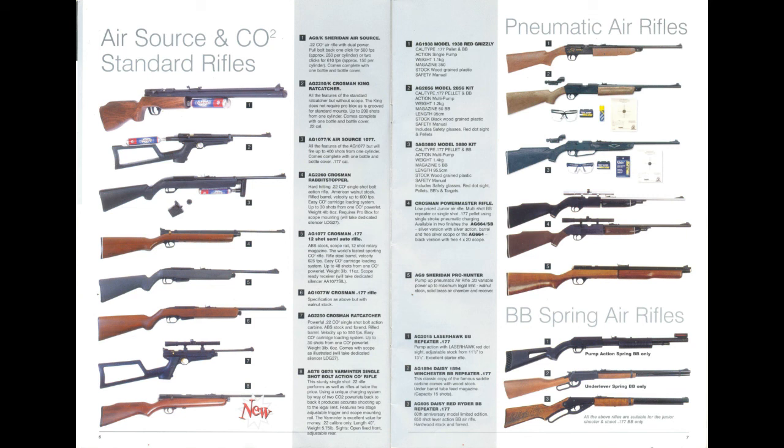Pneumatic air rifles, pump up ones on the other side. The only gun on that side I wouldn't have minded having was one of the old Daisies right down the bottom, the BB spring air rifles. I always wanted one of those traditional Daisies, or Red Rider Daisies, just because they look interesting, and they're like what you call a proper old classic.